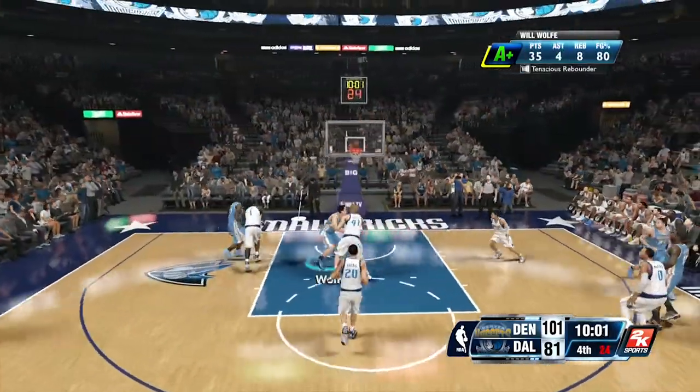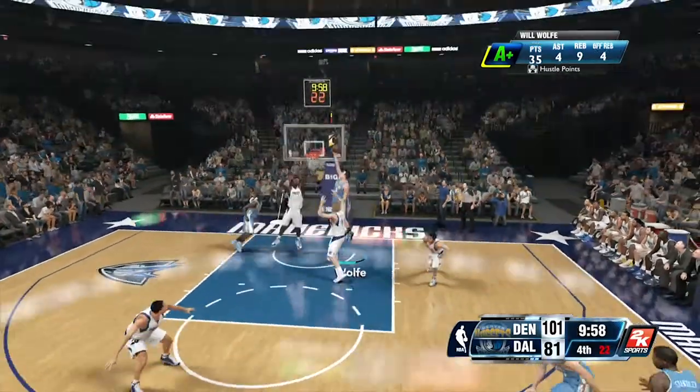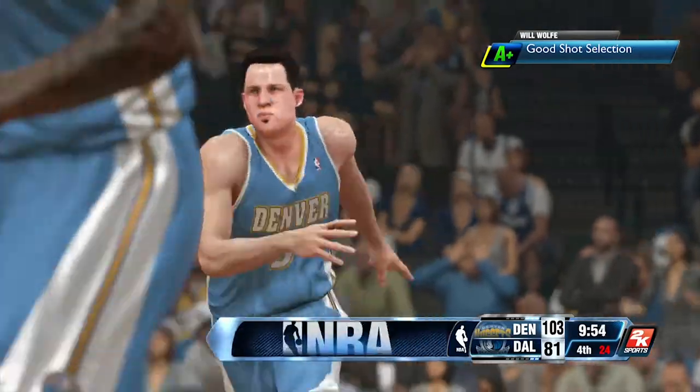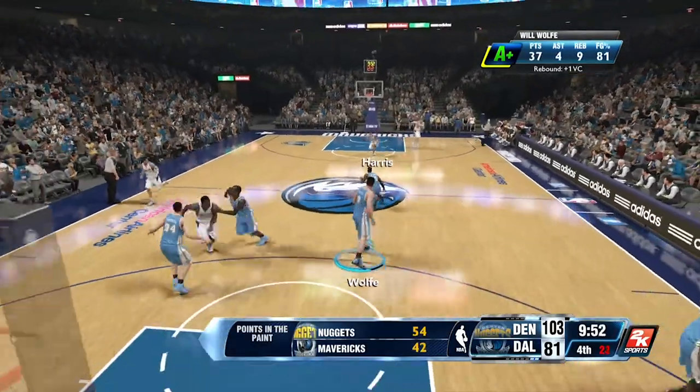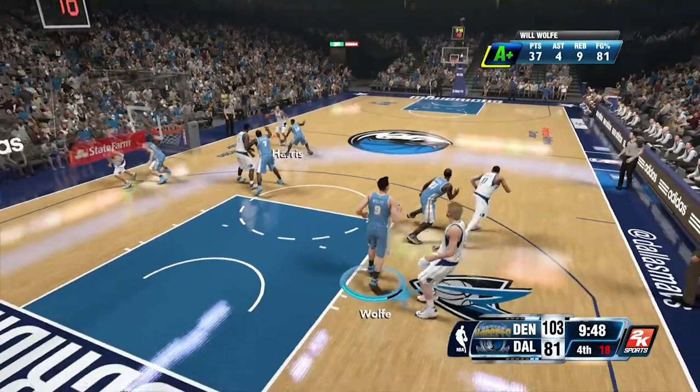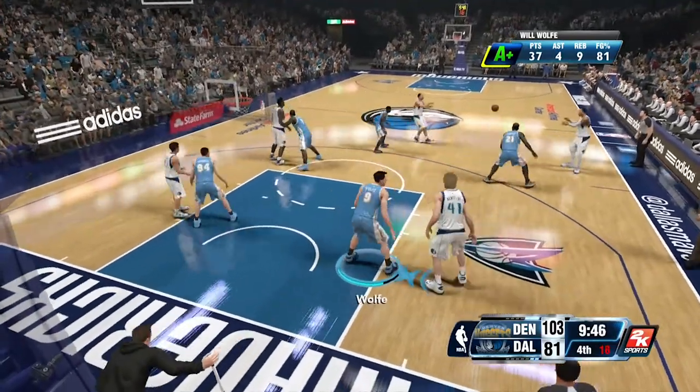Lets it go with a three. Denver the rebound. And again it will fall. Basket good there from Wolf. The machine's got 37. And they're beginning to fall apart a little bit defensively, especially inside. Well, that's four straight buckets now at the rim. Harris kicks to Mary.